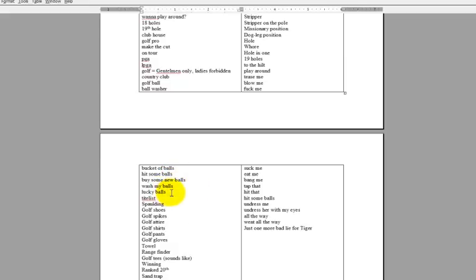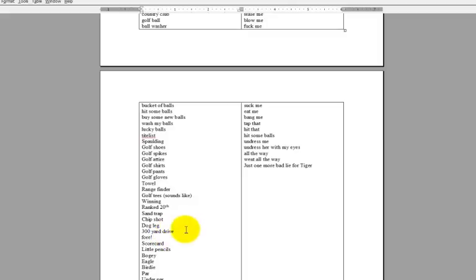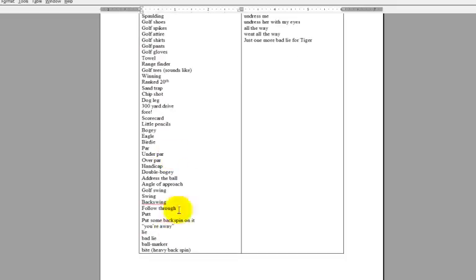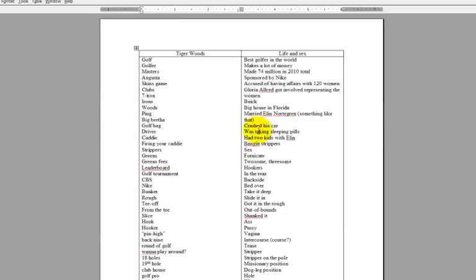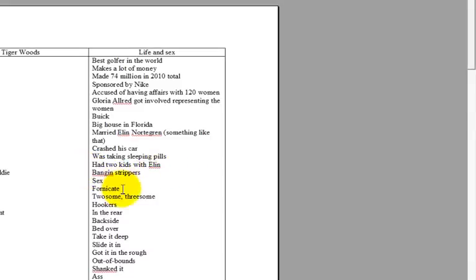Wash some balls. Buy some new balls. Lucky balls. Title list. Spalding. Golf shoes, golf spikes, golf attire, golf shirts, golf pants, golf gloves. Towel. Rangefinder. All of these little pieces of information dealing with golf can also juxtapose with the pieces on the right side here, with sex and life. Crashed his car, taking sleeping pills, banging strippers, sex, fornicate.